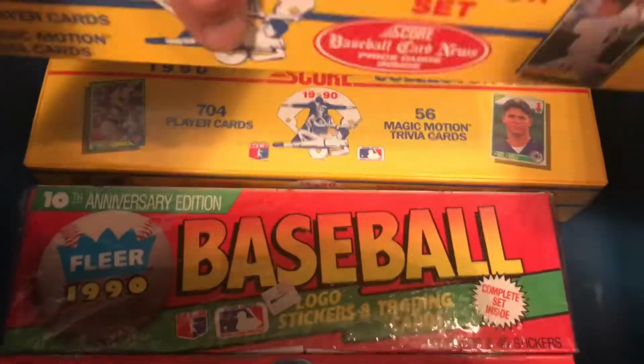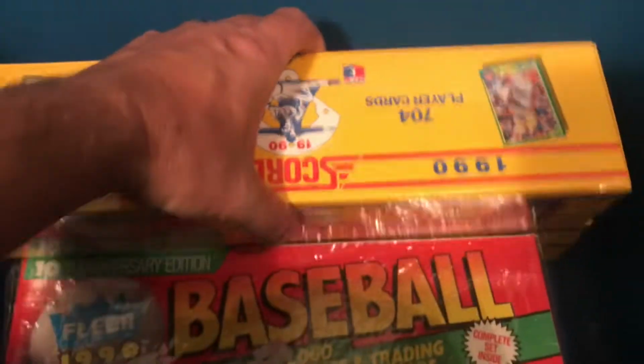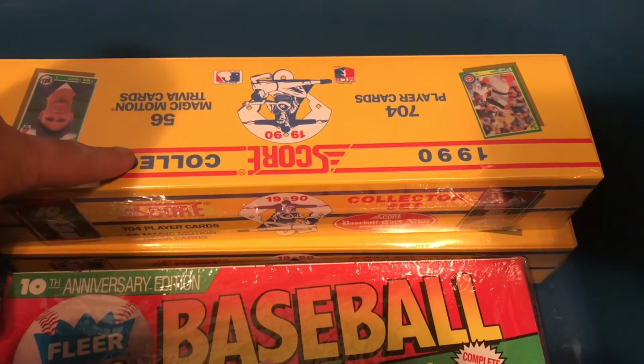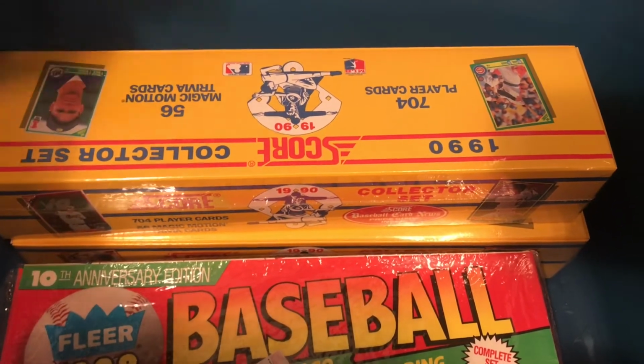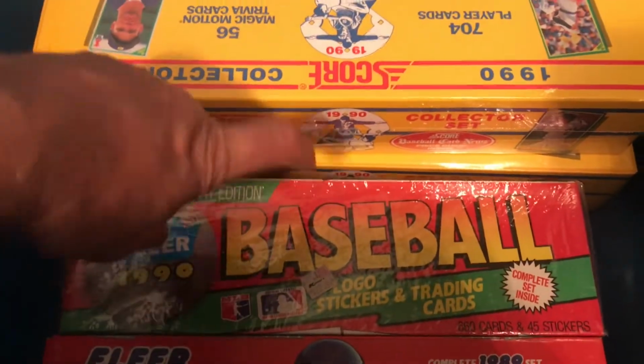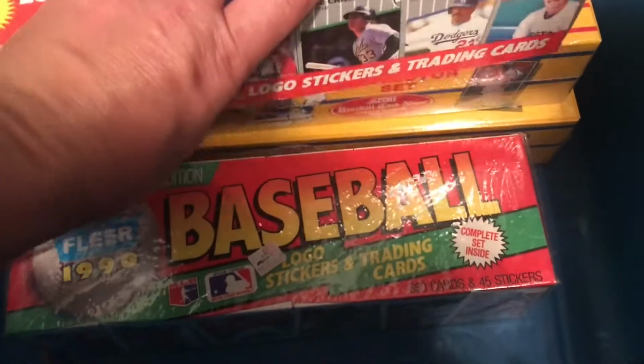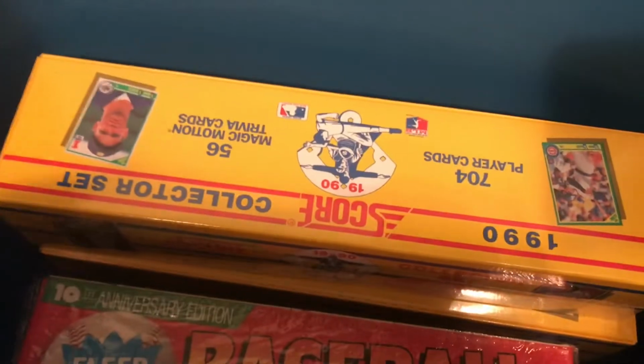I got two 90 Score. They are factory sealed. Those will have the Griffey and the Bo Jackson card in it. Frank Thomas rookie is in this. I'm trying to remember who else was in there. I don't remember. 90. You guys tell me. Got a 90 Fleer set and an 89 Fleer set. This is sealed, right? No, it is not sealed, so I'll have to go through that. That looks like it's factory collated, so I hope the Griffey's in there. I really don't want to disturb that box because when they're collated like that, that means they're put in there for the factory. Might be worth going through and finding the Griffey and seeing if it's gradable for a gem mint 10. That'd be pretty nice.